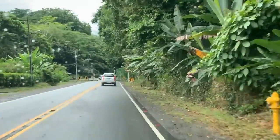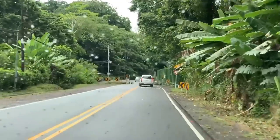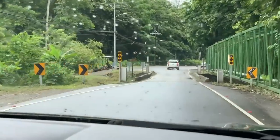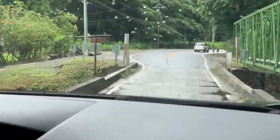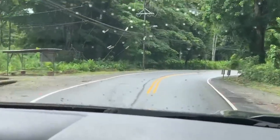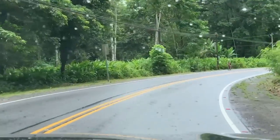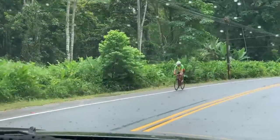Those are cool. I have not seen those in any other part of the country. I think solamente hay Coco Taxis aquí en Costa Rica y en Puerto Viejo en este lugar. Okay, yeah, I think so. We were just at the Pacific side a couple days ago, and I didn't see any over there. This is a serious bicyclist right here.